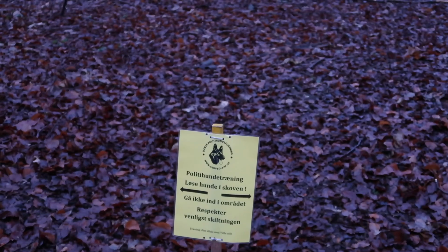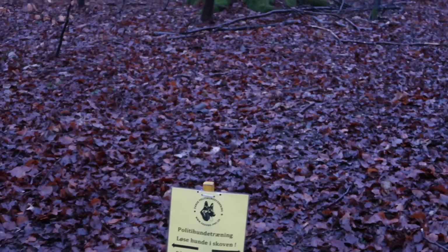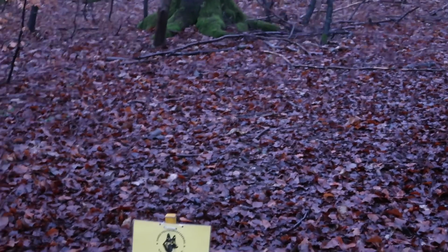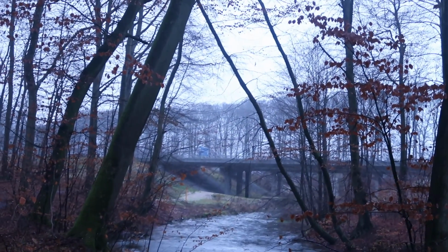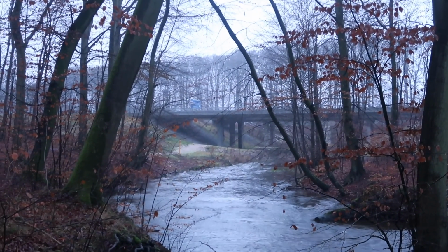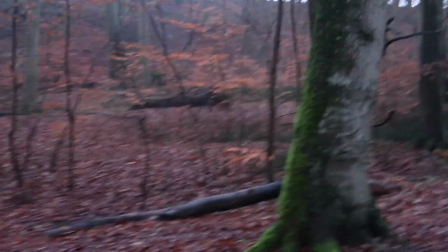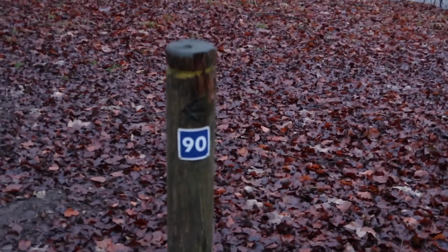So the sign says that they're doing some police dog training. And they're loose in the forest, and it says to not go in the area and to respect the signs. So I'm right next to the main freeway up there, and the bridge goes over the creek. There's a good flow on that. I would call it a creek, not a stream. And you can see that I'm still on the 90, so I'm on the right trail. And I'm heading this way.